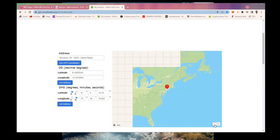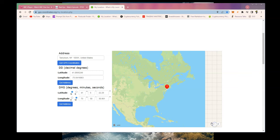If it's not in the UK, as you can see here, this website is called gps-coordinates.org. There's loads of them that basically look up your location by your IP address, and you can see it's in America. And that's exactly what these other sites do.